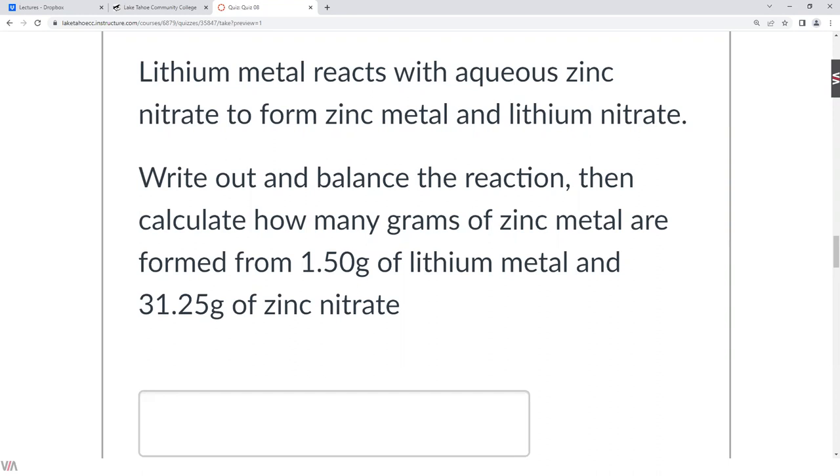Because there are a lot of different things we can calculate at this point, right? There's a lot of different stoichiometry conversions we could use. There's tons of conversions we could do. So we want to make sure we're doing calculations that make sense. And the way to do that, at least for me, is to keep things organized. Okay, so if I start with 1.50 grams of lithium and 31.25 grams of zinc nitrate, and I want to know how many grams of zinc metal I can make. Anytime you have a stoichiometry problem, remember none of our stoichiometry works with grams. So the very first thing you have to do is put everything in moles.